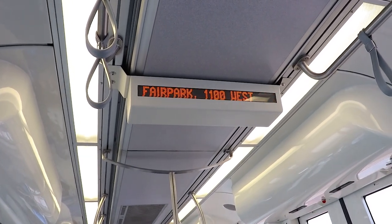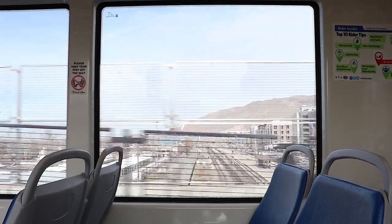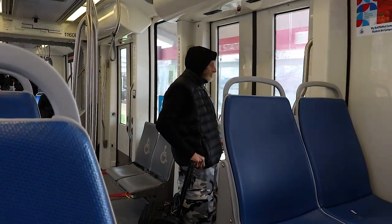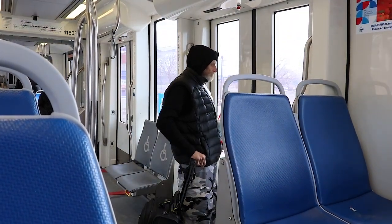This board shows the announcement being made in the tracks, which is usually the next stop that the tracks is making, and at the stop itself. And that's super convenient in case you forget that it's time to get off the tracks, then you can hear the announcement and, you know, realize that it's your stop and it's finally time to get off.